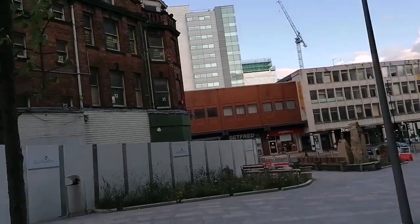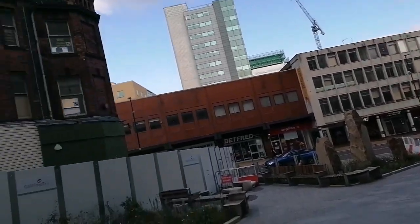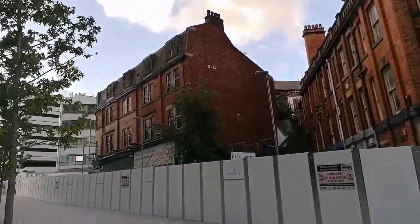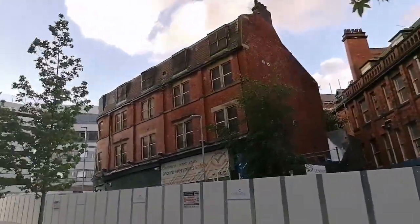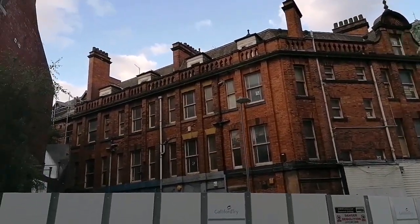Well, you can see the character building over there, and no character at all. Doing a lot of work down The Moor. Very sad, really. You could make some lovely flats out of those, but there we are. Probably cost too much, I expect. Well, money talks with these new developers. They could be coming from London or anywhere else, and probably won't care about the character of old buildings. Certainly well worth preserving here in Sheffield.